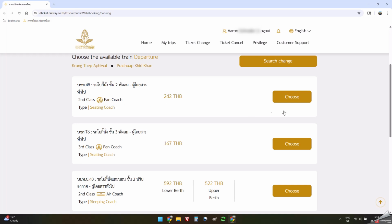Now, you'll find that can be quite warm, quite hot. There's just fans blowing from the ceiling, and the windows are typically open, so you get quite a lot of wind coming in through the carriage, but we found that comfortable enough. Didn't mind that.